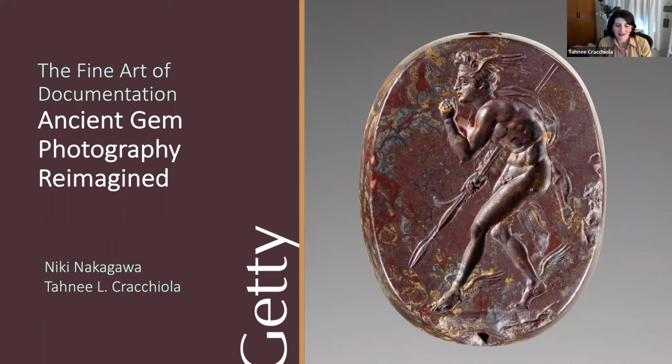Good morning. I'm Tahnee Louise Cracchiola, Imaging Manager at the Getty Villa. I specialize in photographing outdoor sculpture, architecture, and gardens, as well as three-dimensional objects. I work and train the crew on set building and lighting for various materials.